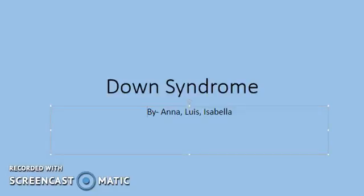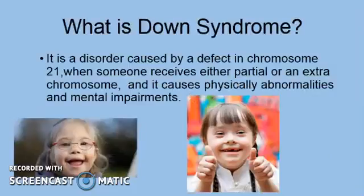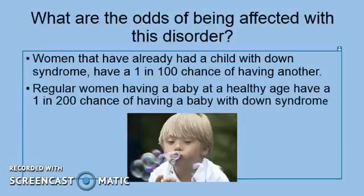Down syndrome. What is Down syndrome? It is a disorder caused by a defect in chromosome 21, which someone receives either partial or an extra chromosome, and it causes physical abnormalities and mental impairments. What are the odds of being affected with this disorder?